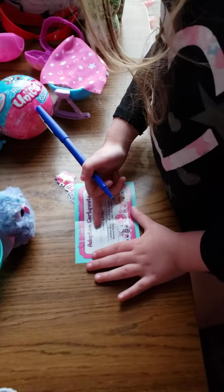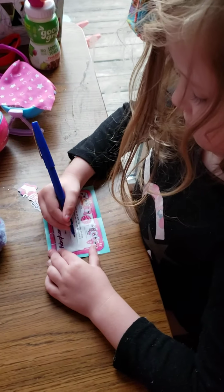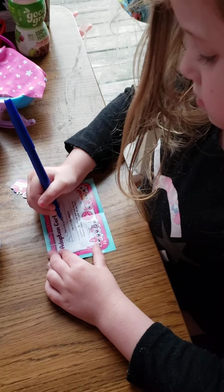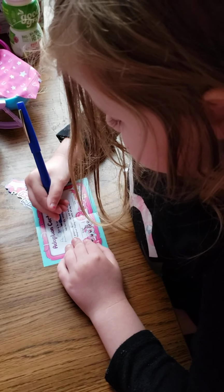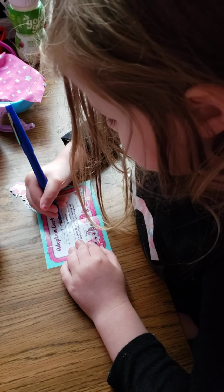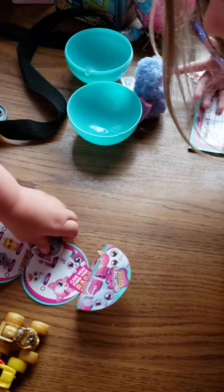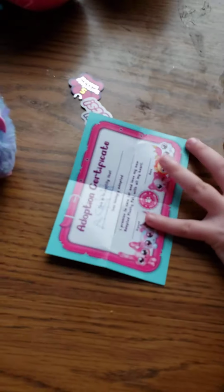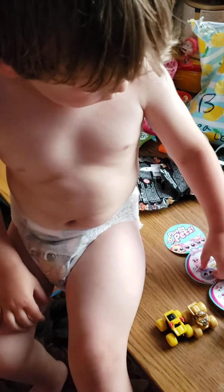Okay, go ahead and write your name. Right here? Yep. Right there. Look at what owls right here. Oh, owl sticker. Okay, good job. Oh no, the pen. I'll get the pen. It'll draw. No, we're not gonna draw.